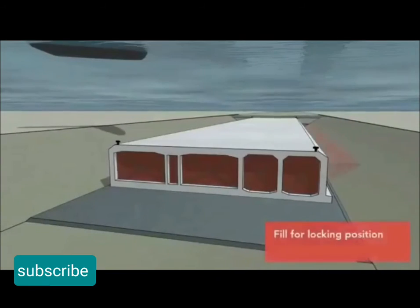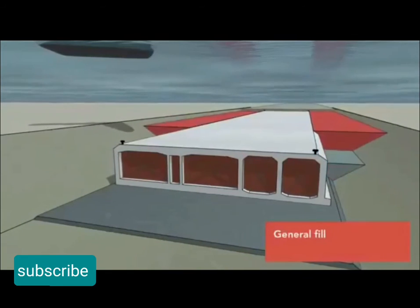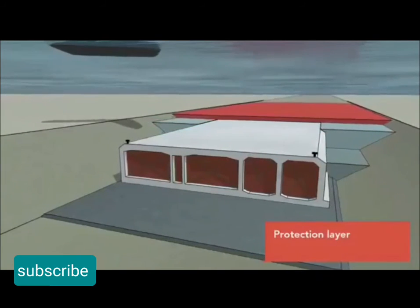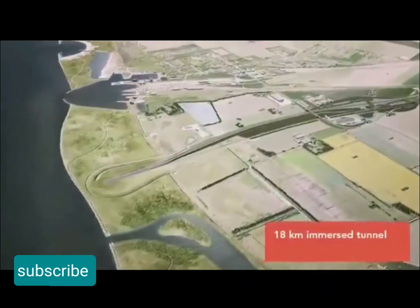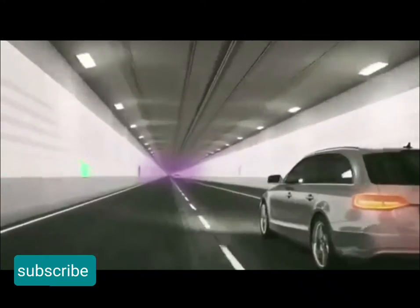The trench on both sides of the element is now backfilled with a layer of gravel to keep it in position. Then a layer of sand. Finally, a protective layer of stones is laid on top. With a length of approximately 18 kilometers, the Fehmarnbelt Fixed Link will be the world's longest immersed combined road and train tunnel.